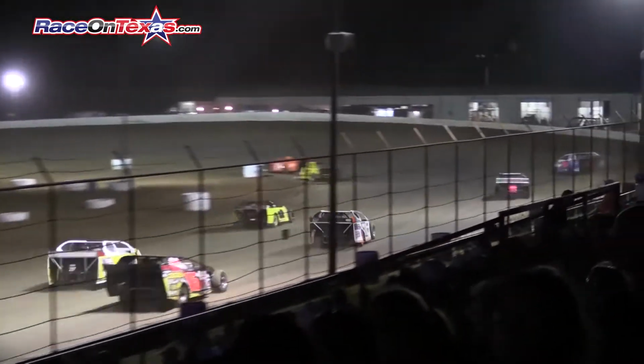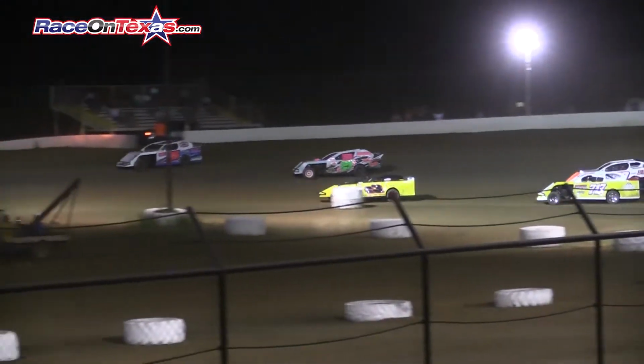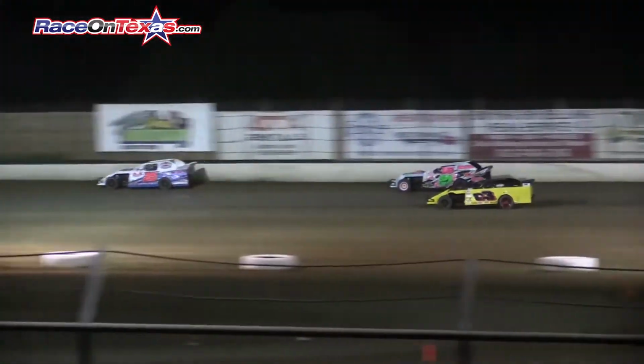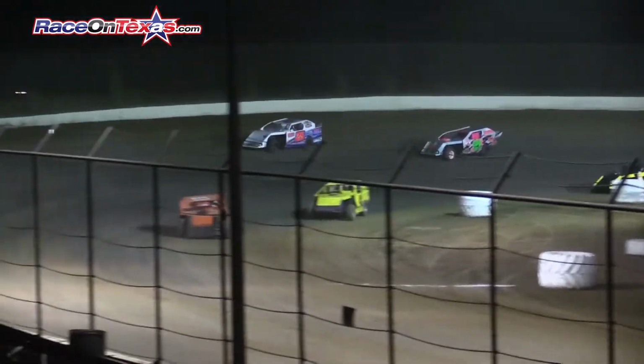We've got another car slow. That's the OK machine of Thomas Bennett with some smoke out the rear. Never a good thing to see smoke coming out of the back of your race car. He's going to park it down in the infield just inside that first row of tractor tires.